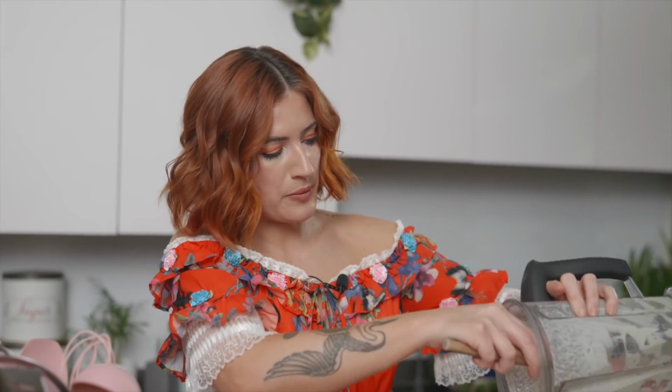So for the sausages for this, you definitely wanna make sure that they're cooked. I just took the normal Beyond Meat sausages and cut them in half and shaped them into little mini sausages, but you can use whatever your favorite vegan version of a breakfast sausage is.